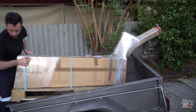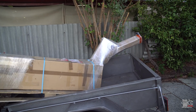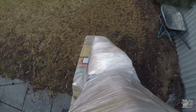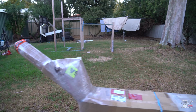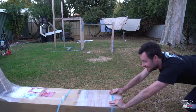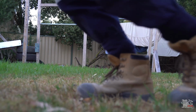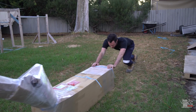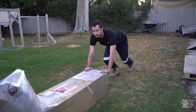Jeez. Come on, use your legs. What? You don't tuck your pants into your socks? Weirdo.